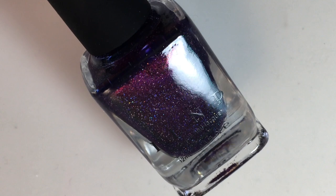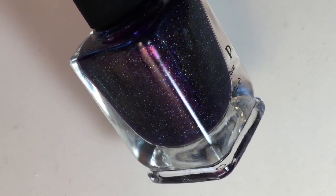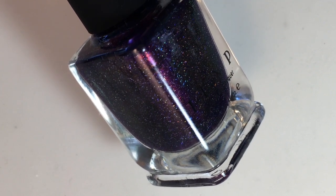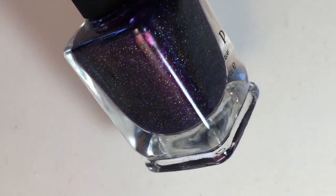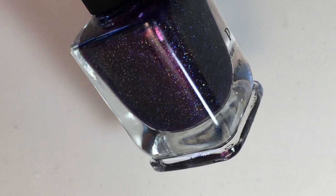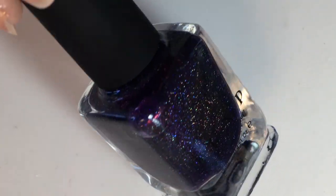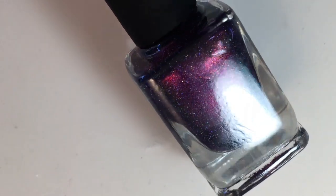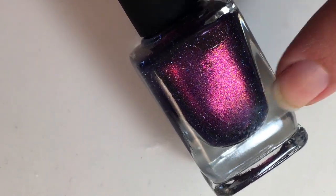Next up we have High Voltage. This is described as a jelly leaning formula. It allows the levels of depth to be built with each stroke, showcasing layers of precisely sprinkled holographic microflakies and an eye-catching pink shimmer. So, can you guys see the shift in that at all? Let's go ahead and apply it to the nail. I feel like sometimes that does a little bit better and you don't get the glare of the bottle.